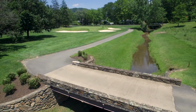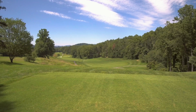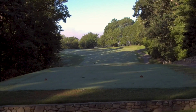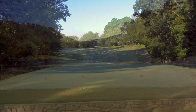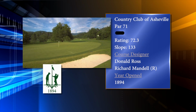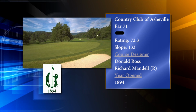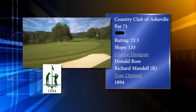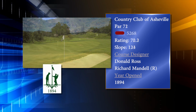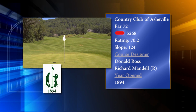With a nice mix of long and short par 3s, 4s, and 5s, this golf course will have you using every club in your bag. And with its 5 sets of tees, you can choose just how much of a challenge you would like in your round. From the back black tees, this course plays to 6,677 yards, while offering a course rating of 72.3 and a slope of 133. For the ladies, the forward red tees play to 5,268.